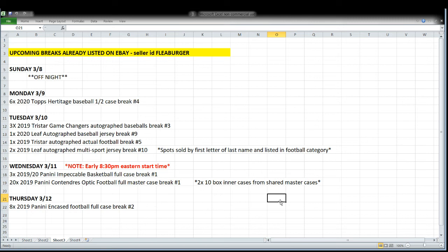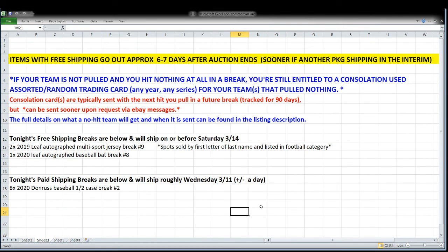And then on Thursday night, we're going to break another case of encased football. So that's what we look like in the days ahead. Here's what you need to know about what we are opening tonight. The multi-sport jersey break will be first, Leaf autographed baseball bat second, and then our half case of Donruss baseball.